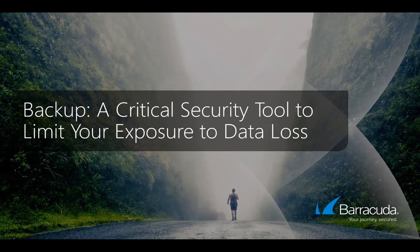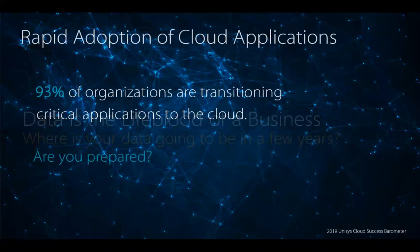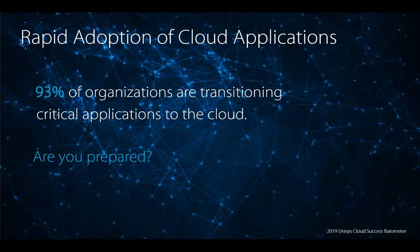Cool. So as mentioned, we want to talk about backup today. As everyone knows, data is the lifeblood of any business. So something to think about, where is the data going to exist? Historically, it's always been on site. The customer has their own servers. Now with all the different cloud applications and cloud hosting that's going on, a good thing to think about is where is the data going to be within a few years. So we're actually seeing about 93% of organizations are transitioning critical applications to the cloud, whether it's Office 365 or something else that they're using. So we want to make sure that people are prepared for that.